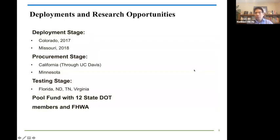Okay, so the technology has been rapidly developing. As I mentioned, many DOTs are already making a lot of investment in this area. For example, Colorado DOT was the first to deploy such technology, starting in 2017. Missouri DOT is the second, jumping in in 2018. A few other states, including California and Minnesota, have purchased such technology. Other states, including Florida, North Dakota, Tennessee, and Virginia, are in the process of testing this technology, or have already finished testing.